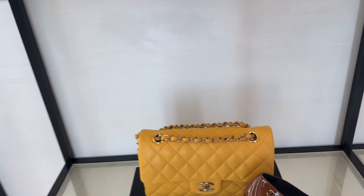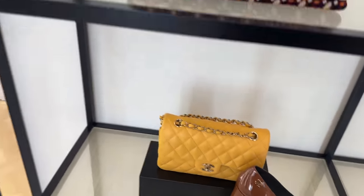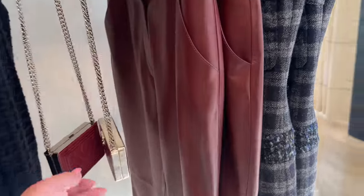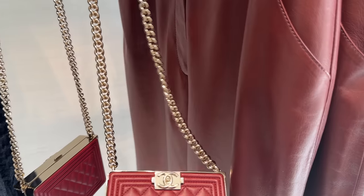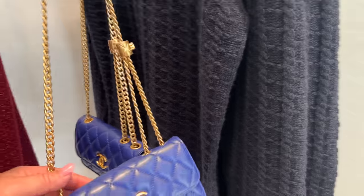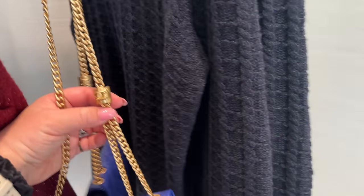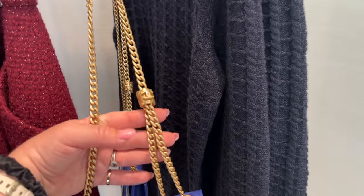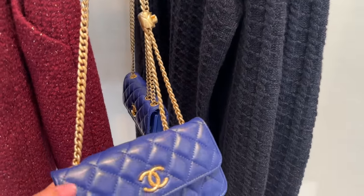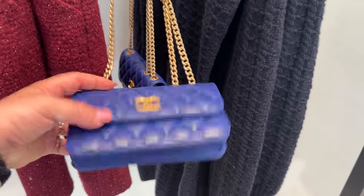This over here is the small one. It's got the champagne gold hardware. This red is beautiful. See, this piece is great. This is from the Coco Crush. It's got the little Coco Crush. You can lengthen it, shorten it. It fits your phone. And it's got a little popper, but not much else.